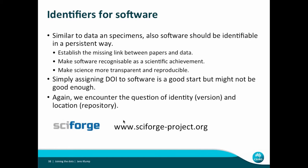That would create the now missing link between papers and data, because then we could understand how the data were processed and interpreted. It would also make software recognizable as a scientific achievement, which is a gap at the moment. That's something that's not always recognized, that creating software is a contribution to science. And it would make science more transparent and reproducible. So assigning DOIs to software is a good start, but might not be enough. We would also have to think about other questions, again, the questions of identity, versioning, or location, repository, to identify what we are referring to when we say we have an identifier for software.